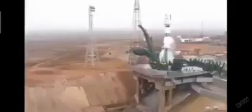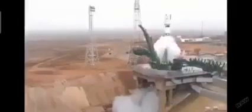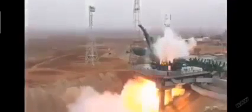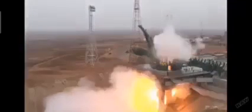So you can see the ignition, and we're about, yes, now we are in fantastic view of Soyuz. We'll be in the clouds soon already, and now we will go into the launch sequence.